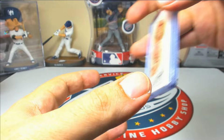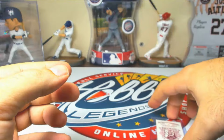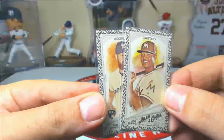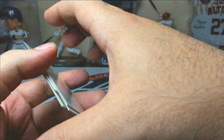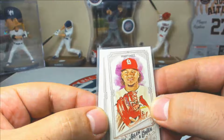Some of the nicer minis. Two no number A&G back minis: Mike Moustakas, Sean Doolittle. One red back A&G hand numbered, 6 of 25, Orlando Arcia. We have two black border high number short print minis: Brandon Woodruff, Starlin Castro. Four A&G back high number short prints: Carlos Martinez, Polanco, Matsui, Ricky Henderson.